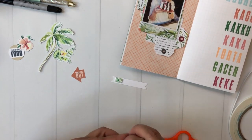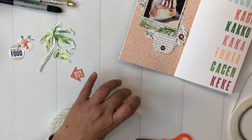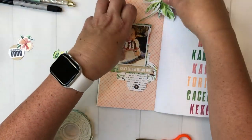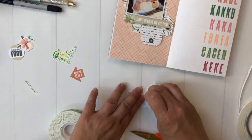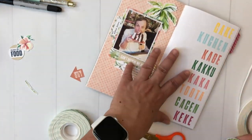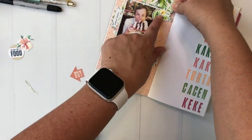And here I'm using some foam tape so that I can lift that banner up off the page a little bit. It's nice to have a little bit of a dimensional element. By the way, my mom is probably going to kill me when she sees that I have put that photo out for the world to see. Sorry, Mom, but it's so cute. You're adorable. Eating your cake.